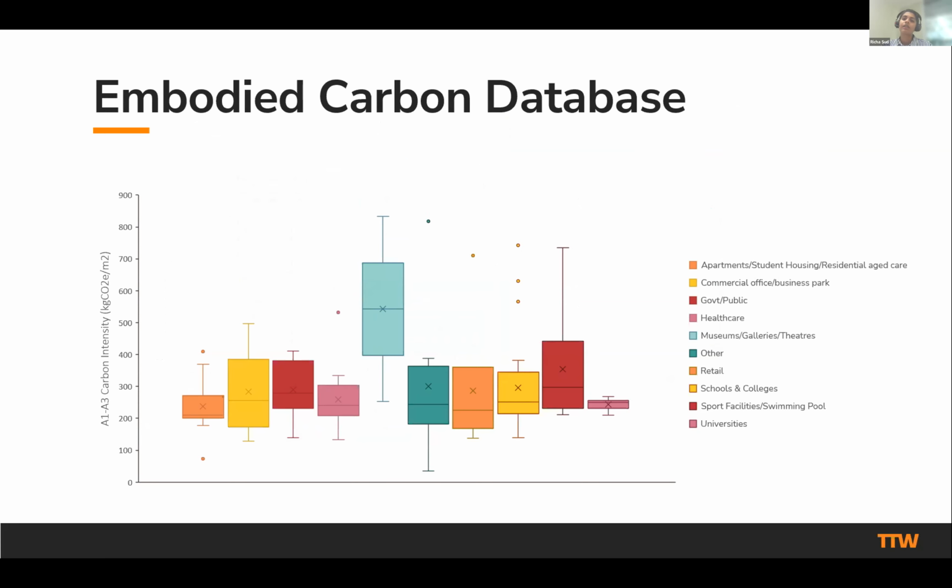So as I mentioned, because we collect the embodied carbon from our BIM models, we've also been able to create a bit of a database of our projects. And this is a bit of a snapshot of the breadth of the data that we're collecting. We tried to collect as many of our BIM models as possible in 2022 and ran them through our embodied carbon tool to calculate what is called an embodied carbon intensity, or the total upfront carbon emissions from the project divided by the gross floor area of that project. And this is the distribution of these carbon intensities across various sectors.